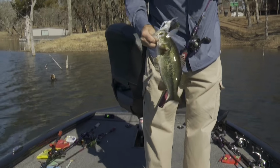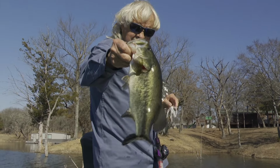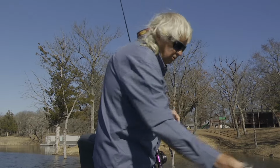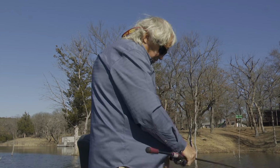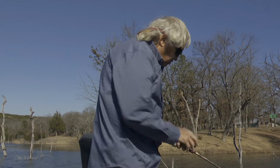But you notice that when I catch them up smaller, the majority of them are being males. That's a male right there. That's a nice chunky male, good sized male, but a male. That's all right, I'll take them too. That's just fine. I'll get my reel out of my shirt.